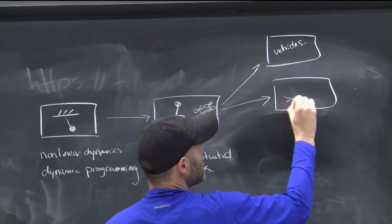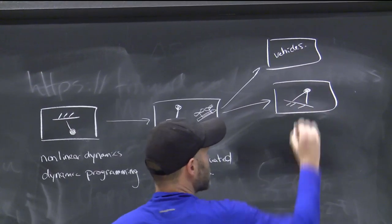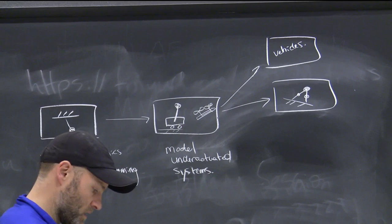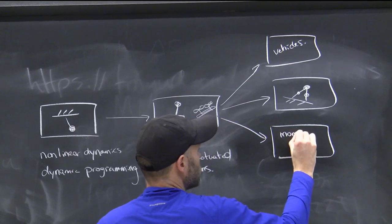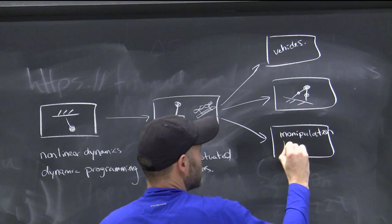There are some beautiful, simple models of walking robots that look like rimless wheels or compass gaits that fall downhill, but we can still analyze the equations. They're simple enough, simpler than Atlas. We'll talk about manipulation and humanoid robots. I'm not going to try to draw that one.